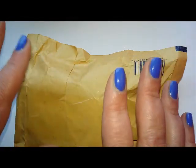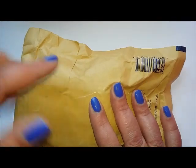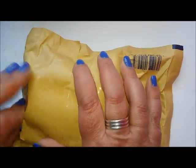both two brands that I've never had before, and I also picked up a stamping plate because there was a reduction on Emily de Molly, and I believe it's an Emily de Molly stamping plate. So let's have a look.